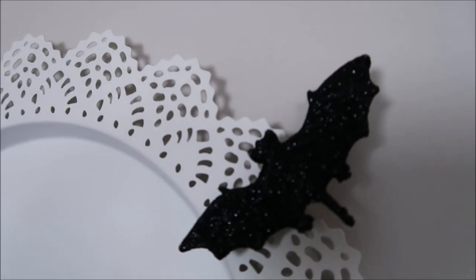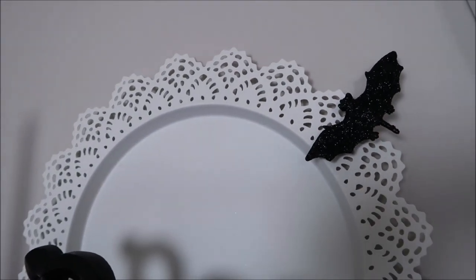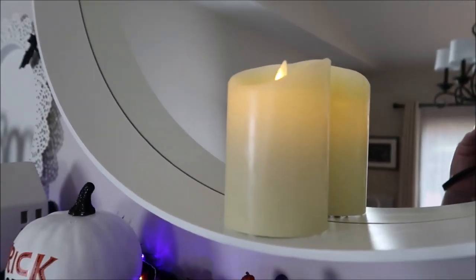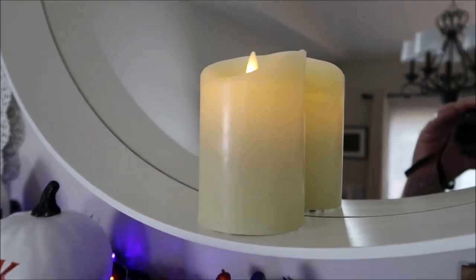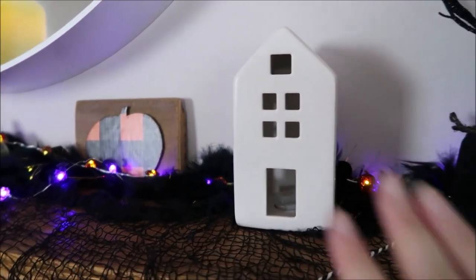And then over here, I just put one of these little glittery bats from the Dollar Tree onto my candle holder. One of the great things about this mirror is that you can stick something on the bottom of it. So I just stuck this little candle here. Got a couple other pieces that I already had. There's my Target house from a few years ago.